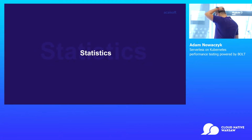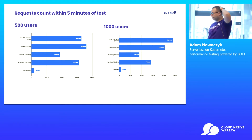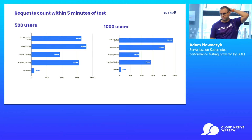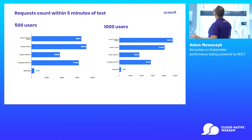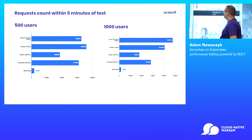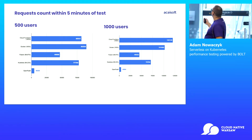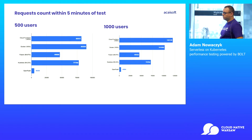So now some of the statistics, which were very surprising for me in some way. We loaded this with just 500 and 1,000 users. Basically, what we see here is we ran the test for 5 minutes and see how many requests we were able to send and successfully retrieve. In this particular graph, one thing that is not surprising is that cloud functions are handling this the best, because they don't really have an upper limit for scalability. With 500 users, that was 80,000. When we upgraded to 1,000 simultaneous users, it could handle way more. So probably if we have some tests we can review, or run it based on your suggestions, we can see how it goes with different numbers.